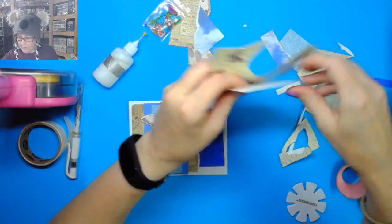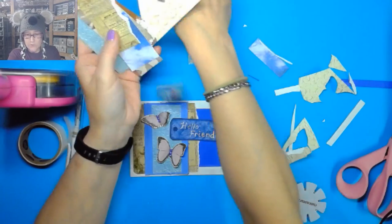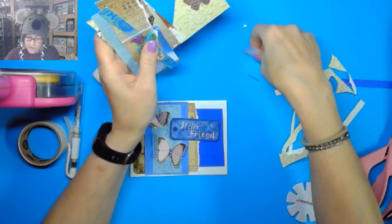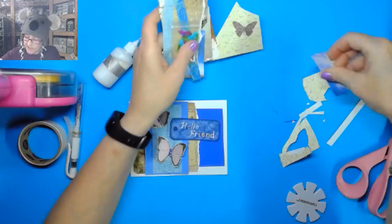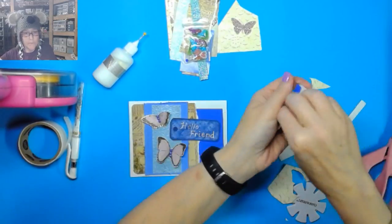Let me go ahead and pick out all the big pieces that we're going to save here. Most of you know that I save these in another little bin of scraps, and a lot of the scraps come from these cards. Then on rainy days, I pull those out.